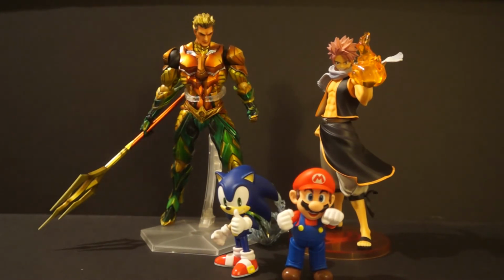Now, on to the 2 larger figures you see in the back. You have Natsu from Fairy Tail, and this is a 1/8 scale pre-painted figure from Good Smile Company. Again, he was supposed to be in my top 10, but unfortunately, last minute, I got some items from my wife, from my brother, etc. And yeah, unfortunately, Natsu did not make the cut. But he is nevertheless an awesome figure. So if you want to go pick him up, I 100% recommend it.